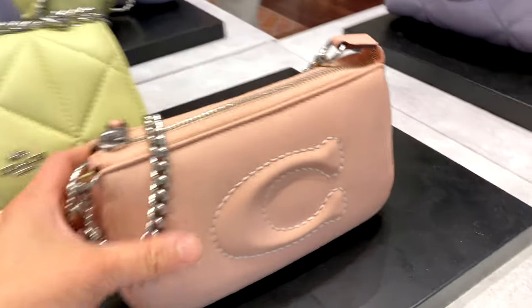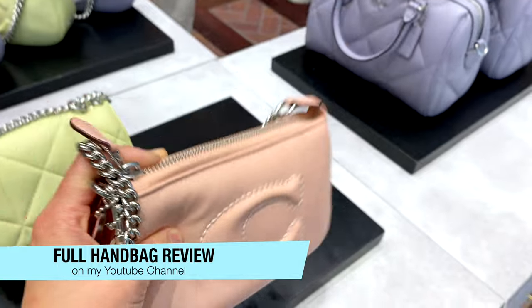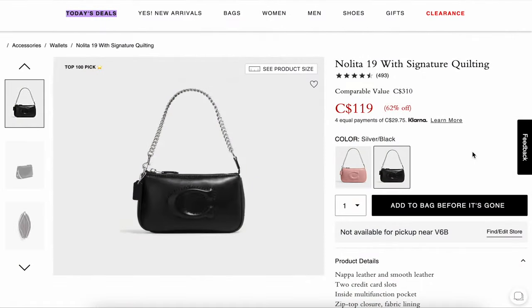And if you're curious more about this handbag, you can check out my separate video on a full review of this beautiful pillowy quilted Nolita 19.